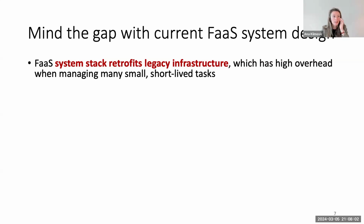Okay, but in reality, the system stack is several steps behind. It's still the legacy infrastructure stack that the cloud has been using for a long time. And it turns out that if you're using the system stack to manage really small, short-lived tasks, you can expect to see some significant overhead, right?